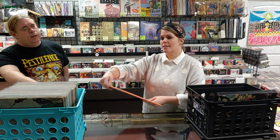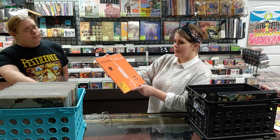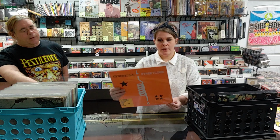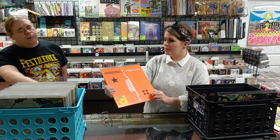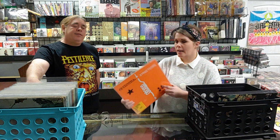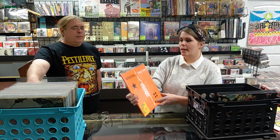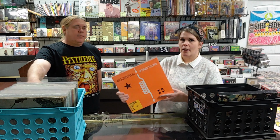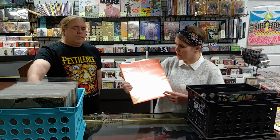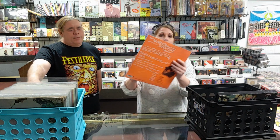Joe Strummer and the Mescaleros, Streetcore. This is a black vinyl version. I think they do have a special pink version, but this is the black. But Joe Strummer from The Clash, classic. I really like it. I had a live album of Joe Strummer and the Mescaleros, and it was a really great concert. This one is also really good, and if you're not familiar with it, check it out if you're into The Clash and stuff.